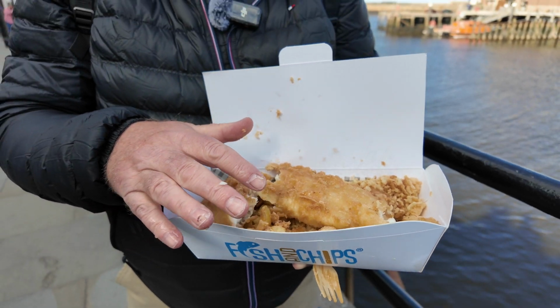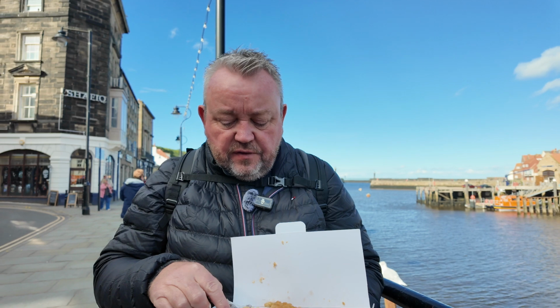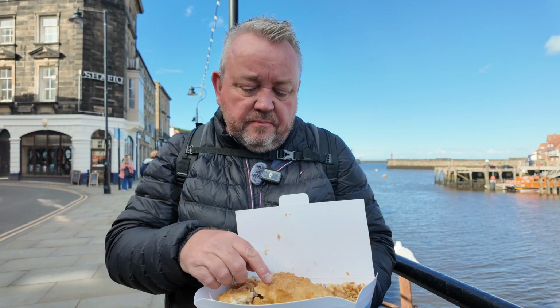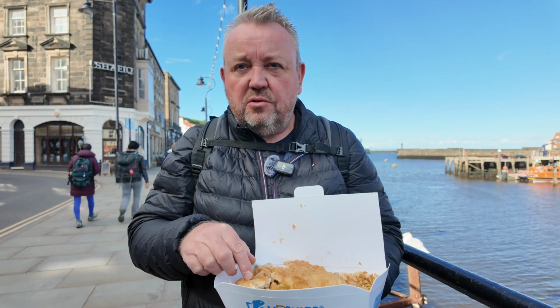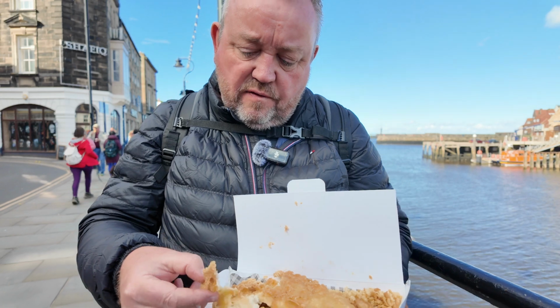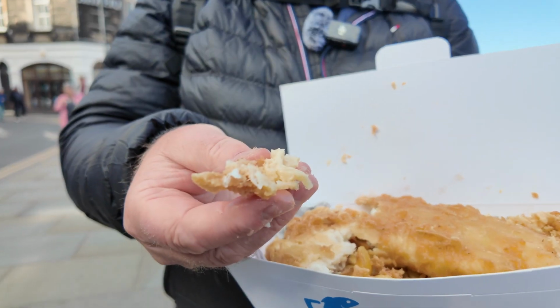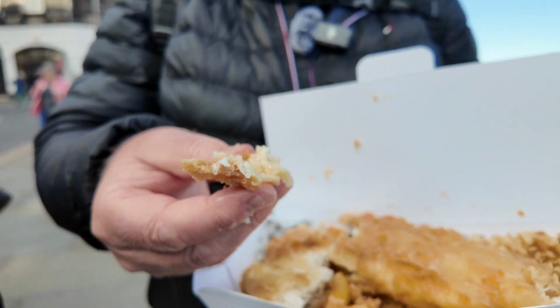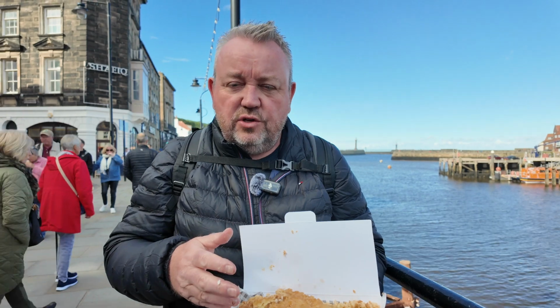Chips undercooked, or no, cooked okay, but being left too long. The fish looked great. Not greasy. It's not that greasy, but it's undercooked. Raw. Yeah, look at the batter on your fingers. It's just raw dough. If I pull that off, look underneath. It's raw dough. Look. Yeah, that's sad. So very disappointing. Very raw dough. Anyway, that's Terry's Fish and Chips.